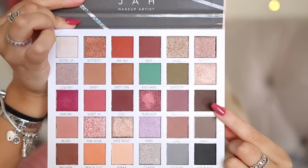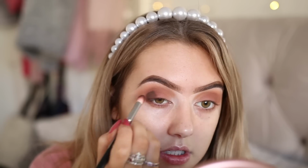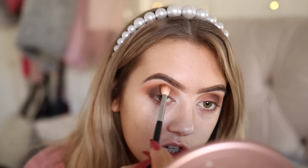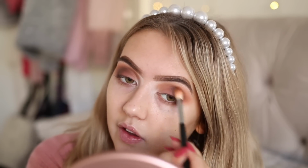But now we are going to go in with the shade Too Much, which is this one here. With a small, dense brush, we're going to really pack that on into the outer third, and then also blend it into the crease just a little bit. So I'm just packing that on in the corner here. And then I'm slightly going into the crease. Now we're going to go in with the brush that we used for the Dirty Tan, and I just put a little bit more of the Dirty Tan on the brush to help blend this together. And then do the same on the other side. Okay, so that is what the eyes look like currently.